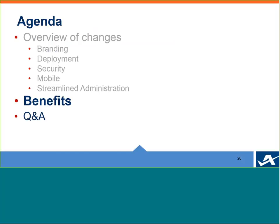All right, so we've gone through our agenda. We're going to talk next about why we made a lot of these changes and what our goal was with this release of Autotask Workplace, and then we'll turn it over to Q&A.